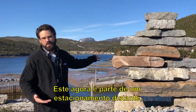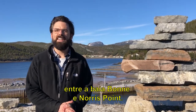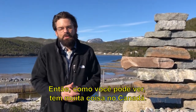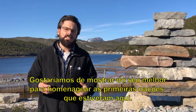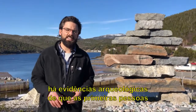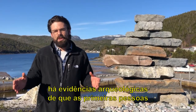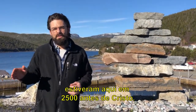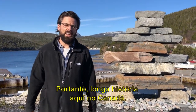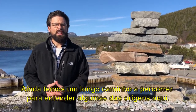And this one, we're just in a parking lot right now across from Bonne Bay in Norris Point. So as you can see, they're a big thing in Canada. We like to try our best to honor the First Nations that lived here. And within Norris Point, there's archaeological evidence that First Nation people were here 2500 BC. So long history here in Canada. We still have a long way of going to understand some of the origins here.